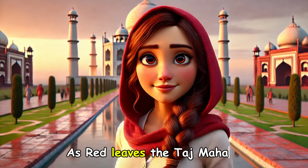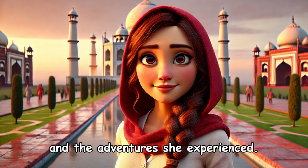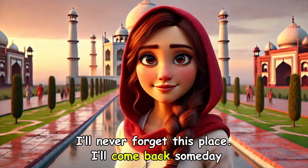As Red leaves the Taj Mahal, she reflects on the memories she made and the adventures she experienced. I'll never forget this place. I'll come back someday.